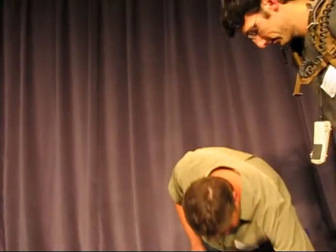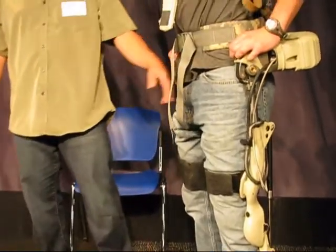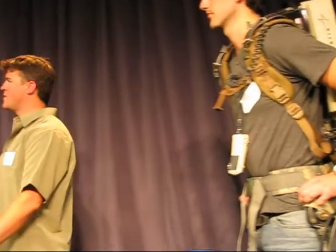So the question is, do you need to customize the suit for each individual? The answer is that this is adjustable. You just have to have it properly sized for each individual. This one's adjustable from 5'4" to 6'4", or however tall Sam is. We have these adjustments down here on the shank and on the thigh. It's actually toolless. You open a clasp and rotate. And then on the back, we can adjust the height of the torso. So those are basically the three adjustments.